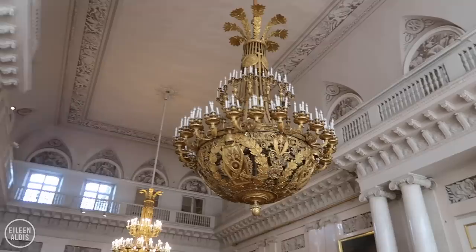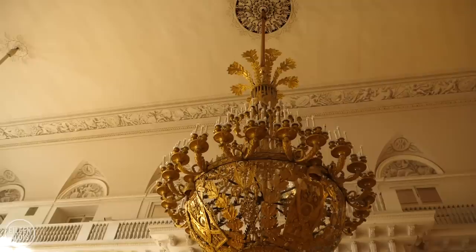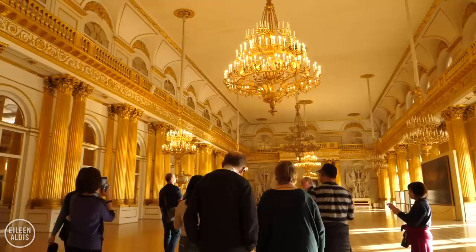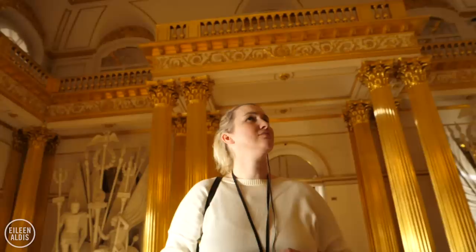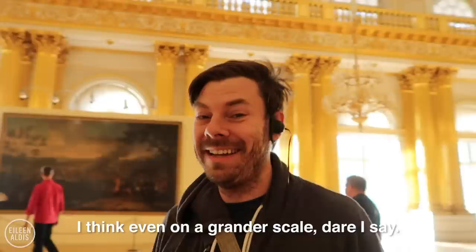The chandelier is absolutely enormous. It weighs 2 tons. Reminds you a little of the Hall of Mirrors in Versailles, just a little, all the gold and how bright it is. I think even on a grander scale.